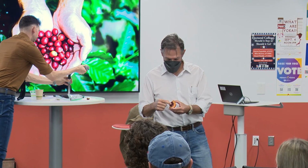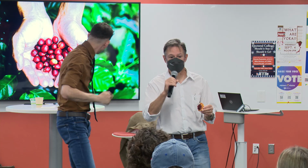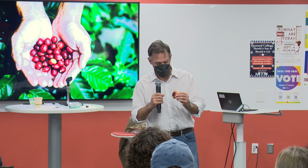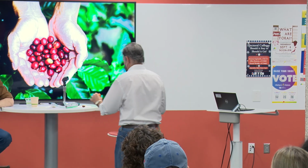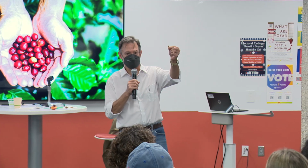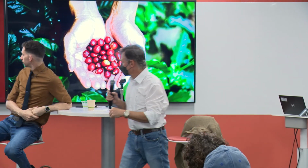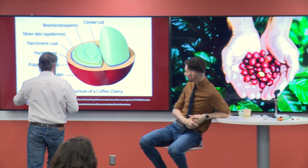Inside the pit, most people think this is the seed, but it's really not the seed. This is the endocarp. This is the endocarp of the fruit, and it's inside this that you have the seed. The peach seed looks about like this. It's small, right?